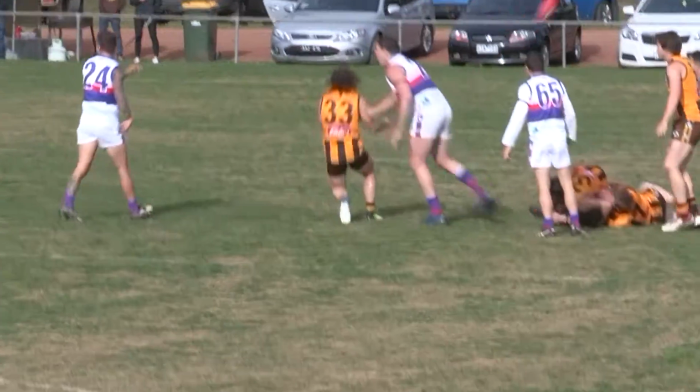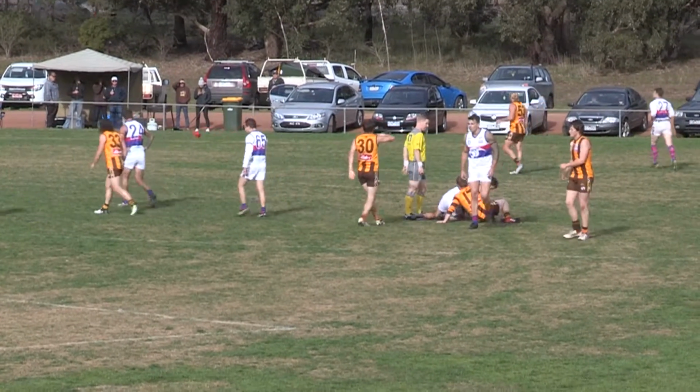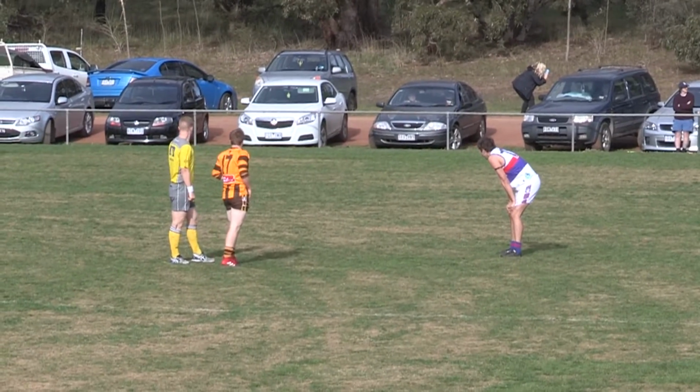Oh, he's taken high. I thought the first one. Yeah, he was. And a free kick will go to that player. Good call, Smitty. And Dan Gray will steady things up for Bell Post Hill. As we said, about 7.5 minutes played in the first quarter, and both sides are on one behind.